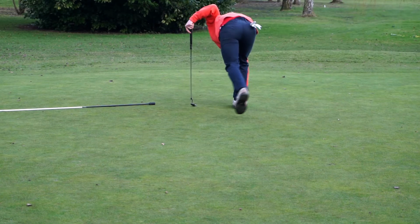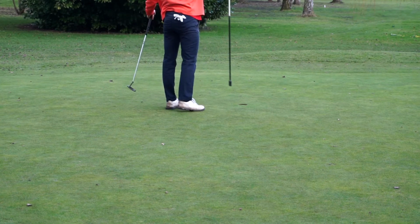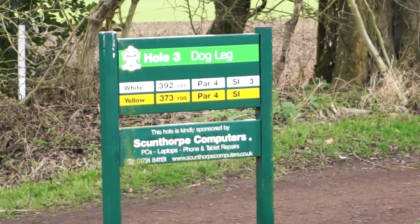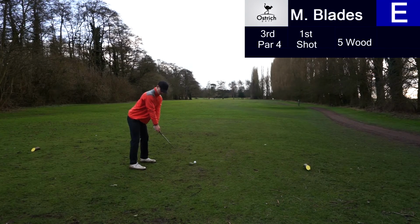And a cheeky little fist pump there as well. I love par on that hole, because it is a really small green, you have got to be accurate. Dogleg, yeah, it's in the name really. Huge dogleg left, like literally left angle, if you will.